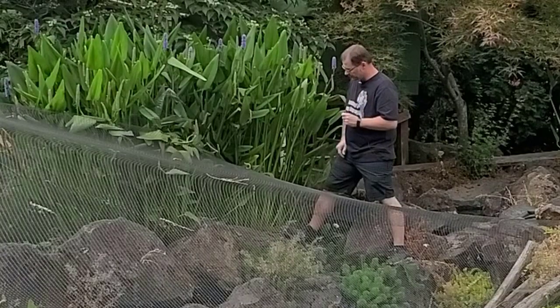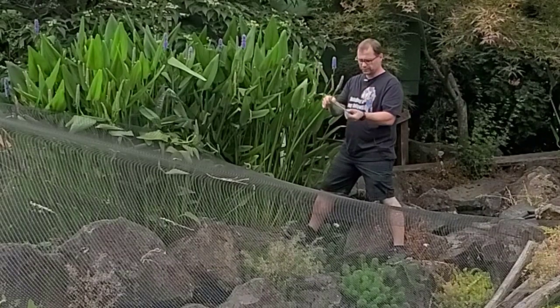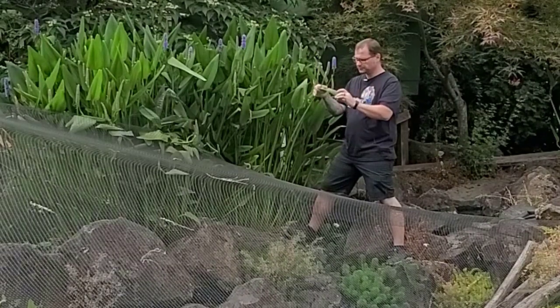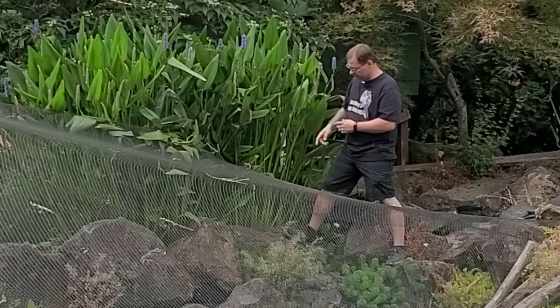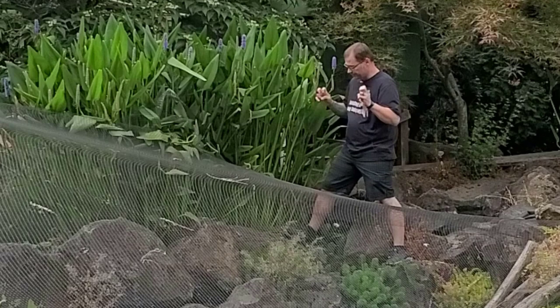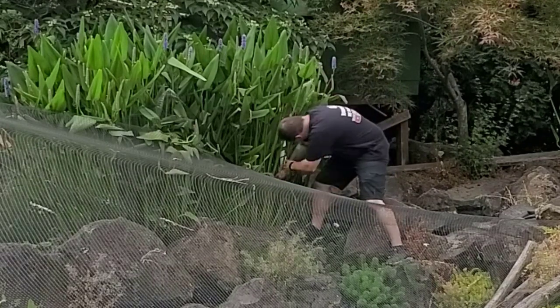The other thing that they say you can eat is the smaller leaves. Now these bigger leaves are supposed to be too tough, so if you eat them, you're supposed to boil them, but the smaller leaves, you're supposed to be able to put them in your salad, is what they say. So I'm gonna grab a smaller leaf down here.